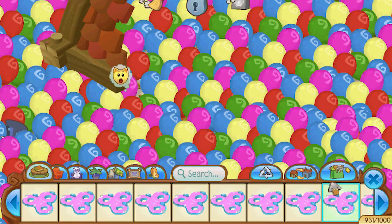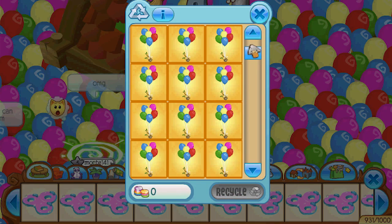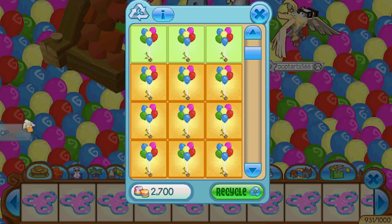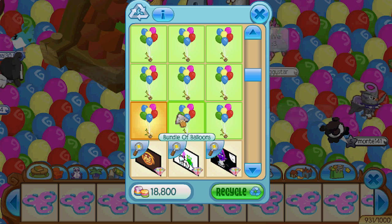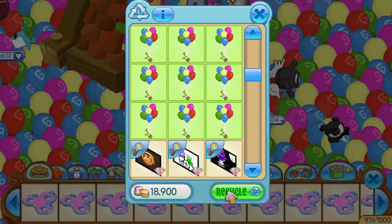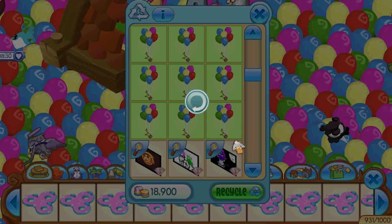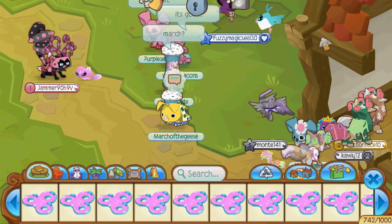Okay. I gotta recycle all of those balloons. This is going to take a while. It's going to be cool to watch them all disappear. Okay, I finally made it. Here we go. 189. Wow. That was cool. That was kind of cool.